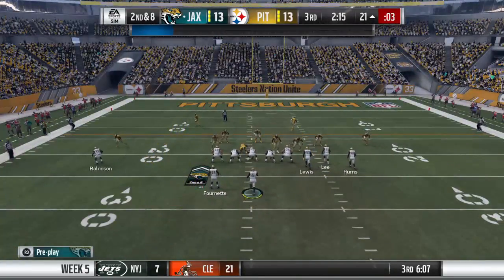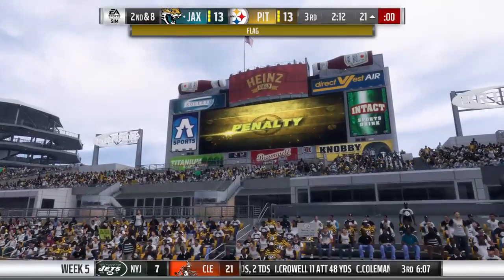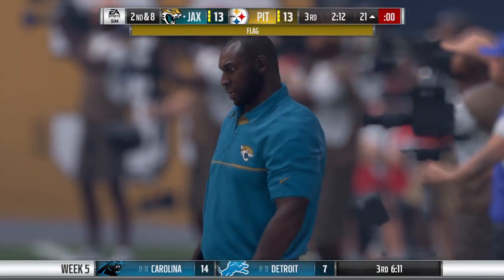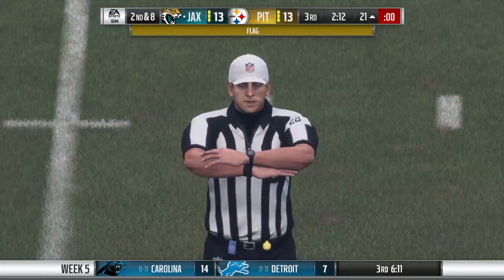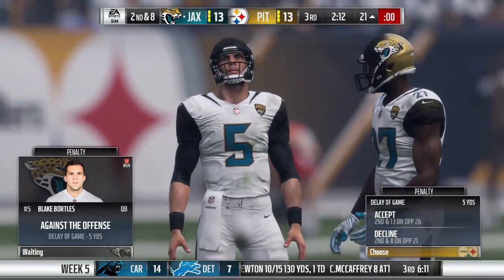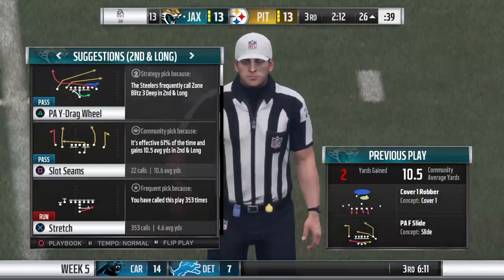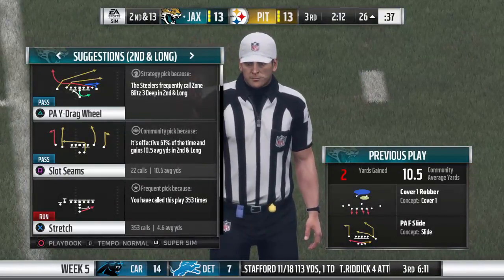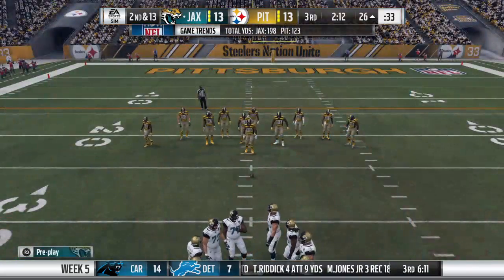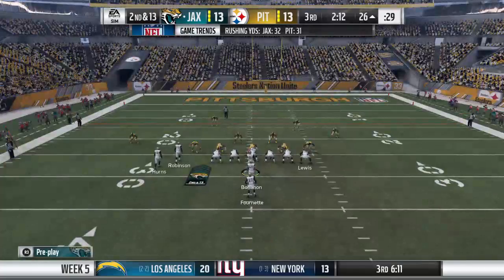Time running out here on the play clock. Game offense. And that'll be accepted, of course, and that moves him back 5. Still second down. Defense in a good spot. Let's see how the offense responds with a 2nd and 13 now.